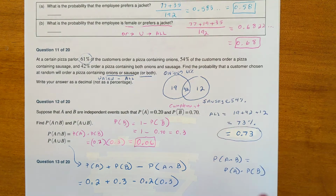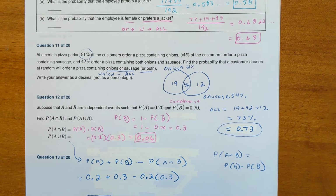Next one. Number 12. Suppose that A and B are independent events such that the probability of A is 0.2 and the probability of the complement of B is 0.7. Find the intersection of A and B and find the union of A and B.